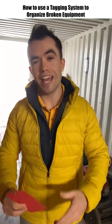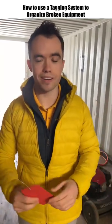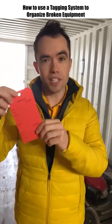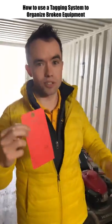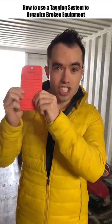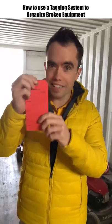If you're tired of taking broken equipment out on your mowing routes or on your landscaping jobs, I really recommend you use this tagging system: when something is broken, your crew puts it in a box like this or a certain designated area. They write down certain things about this so you know this does not go on a property. If it's red tagged, it doesn't go anywhere.